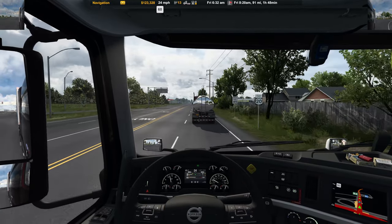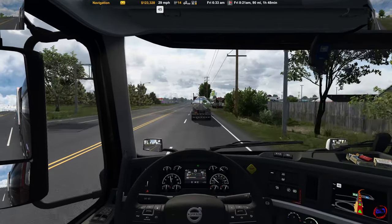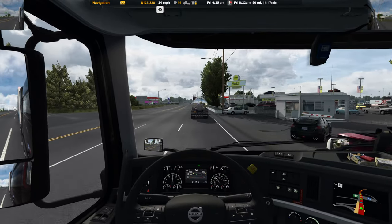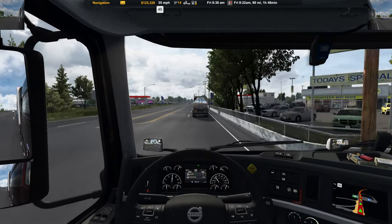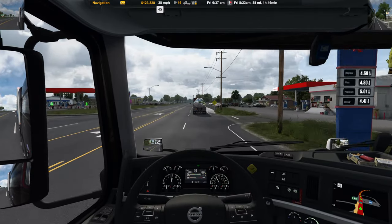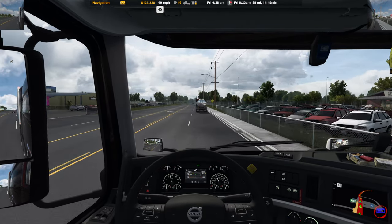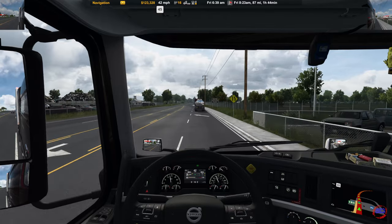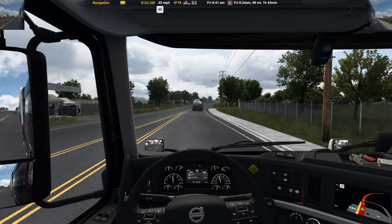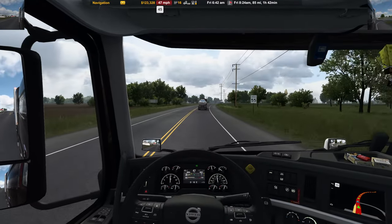No point in passing them because I think the lane ends right up here. Looks like a cop back there behind us, Smokey. Might not be. That car kind of had like a blue tint to it. Maybe not.